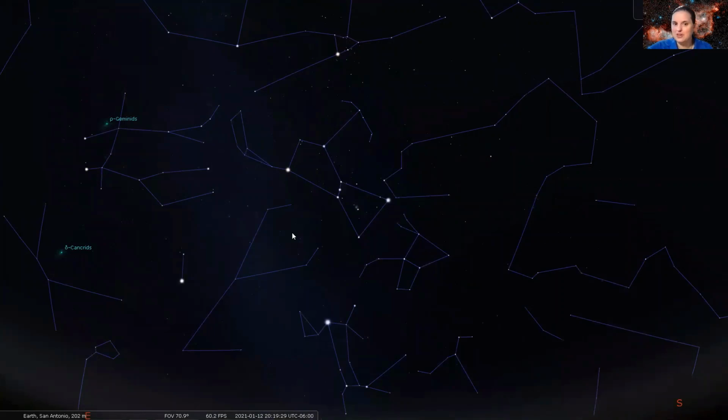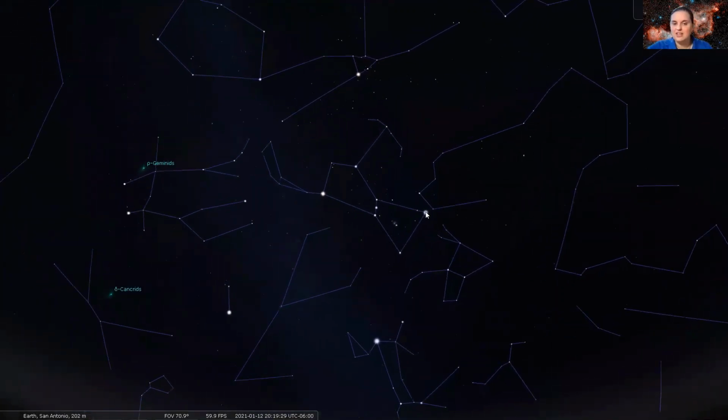All right, one more constellation. So if you take these two stars in Orion, Rigel and Betelgeuse, and follow them up in a straight line, you run into these two identical stick figures right here. I know, identical stick figures, but they kind of do look like two people holding hands because they represent Gemini, the twins.